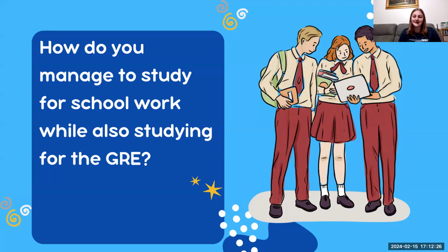I just tried to set aside at least an hour a day. It didn't always happen, but that was my main goal: set aside an hour a day, get as much done as I could in that hour. And then, as I mentioned earlier, the vocab app, if I was just sitting around, say I was waiting for something, I would pull out my phone, go on the app, and get as many vocab words done as I could while I was waiting.